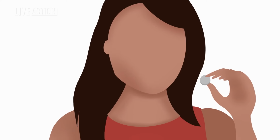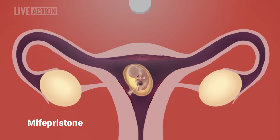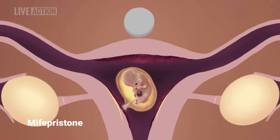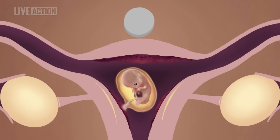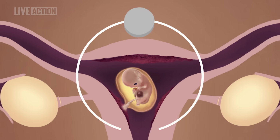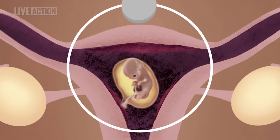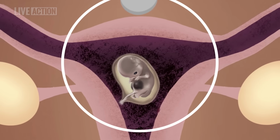The abortion pill regimen consists of 2 steps. Step 1. At the abortion facility or at home, the woman swallows mifepristone pills. Mifepristone blocks the action of a hormone called progesterone. Progesterone is naturally produced in the mother's body to stabilize the lining of the uterus. When mifepristone blocks progesterone, the lining of the mother's uterus breaks down, cutting off oxygen and vital nutrients to the embryo, who then dies inside the mother's womb.